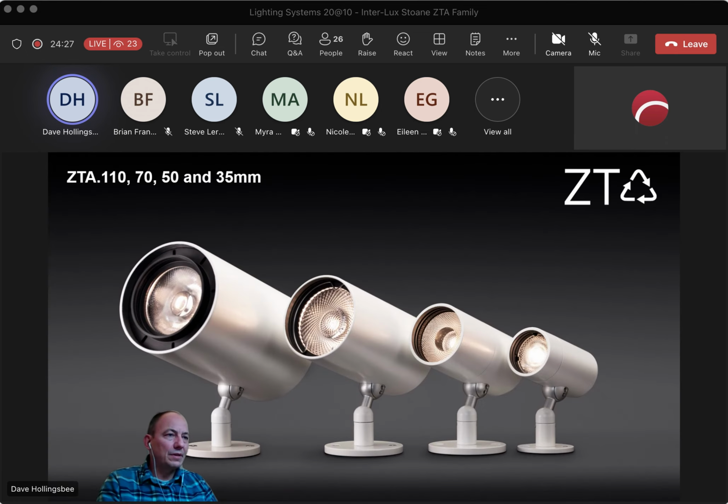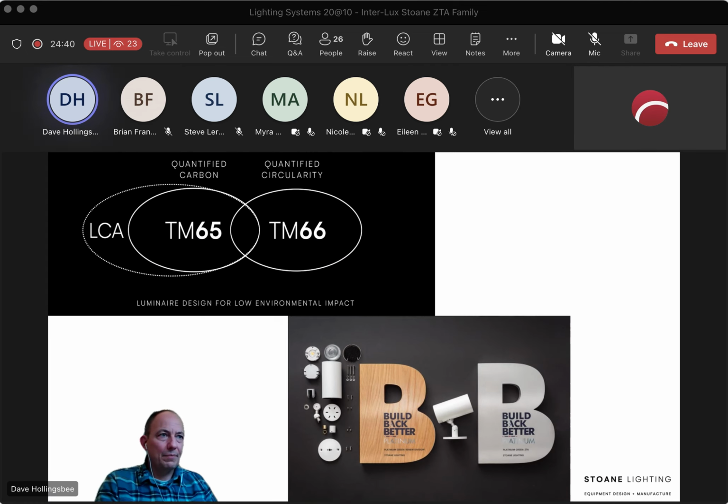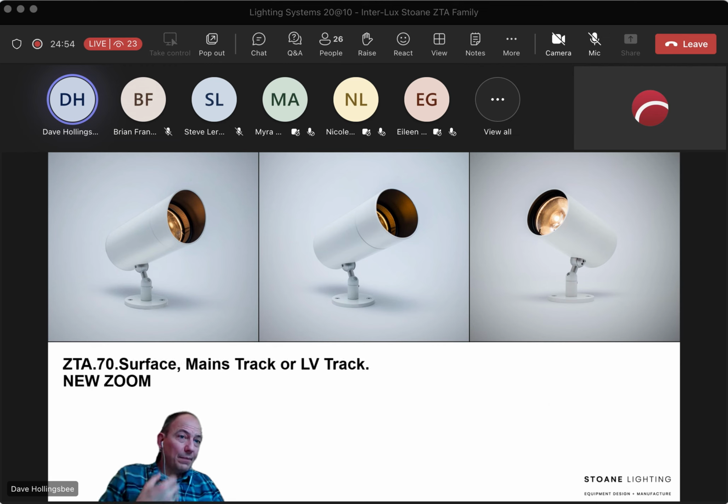So the kit that we've got in this area, really, we're talking about the ZTA range, which was designed from the ground up as a circular range to have interoperability, common components, future maintenance in mind, all that kind of thing. So yeah, we believe the sweet spot is between embodied carbon and circularity. Somewhere in the middle is where we want to try and be. It's won some awards for that.